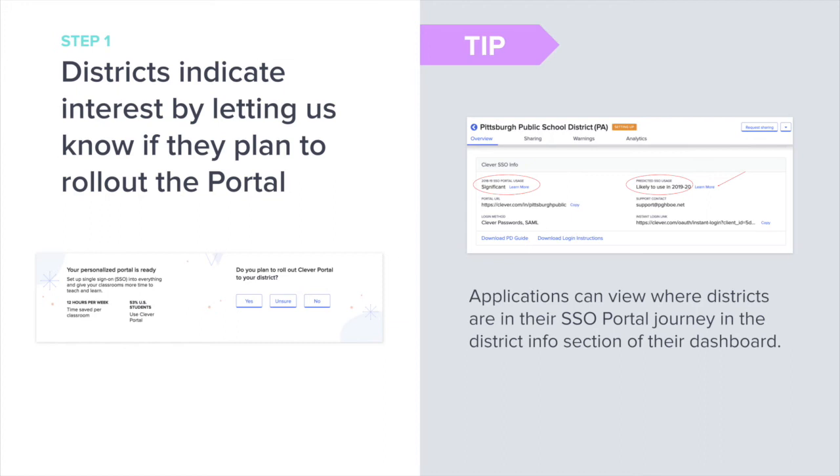We surface both current usage and predicted usage for you, our application partners, because we know it's helpful context for you when providing targeted support to your districts. So for example, a district that's been using the Clever portal in all of their schools for years may need very little support for a successful rollout. But a district that's using the Clever portal for the first time this back to school may need more coaching on how to access your program via Clever. That's where some of the training resources we'll cover later in the presentation will be helpful for you to lean on.